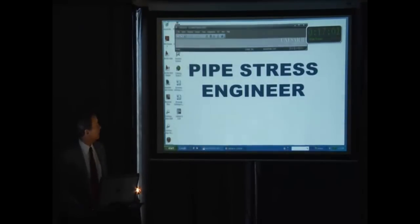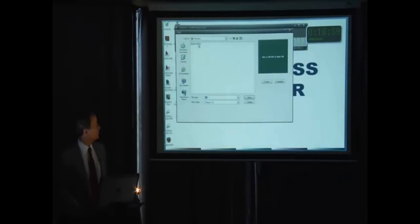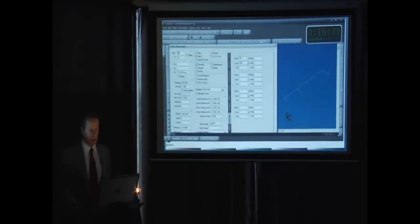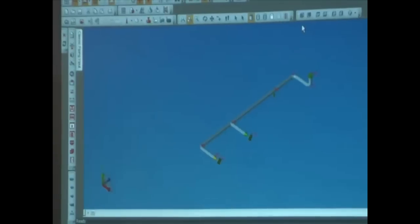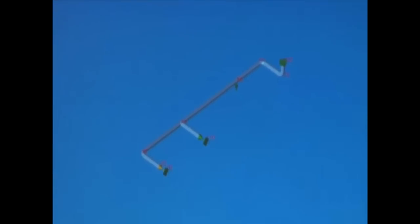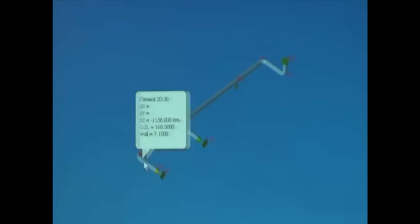So now we come over to me, the pipe stress engineer, and things are getting a little serious, so I'm going to put on my thinking cap and my glasses here. John tells me that, as a stress engineer, he's created this model for me. I see right off it looks basically correct. And if you send that over from CADWorx, obviously you see that we should have saved you a lot of that time. Let's take a look here and see what it did for us.